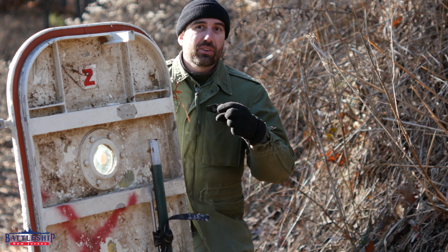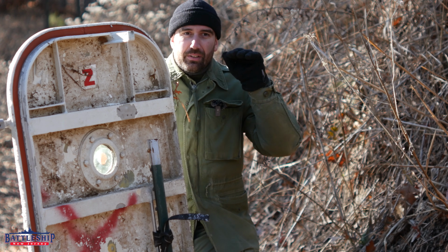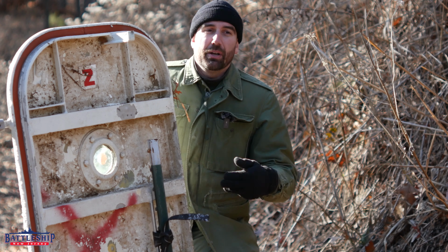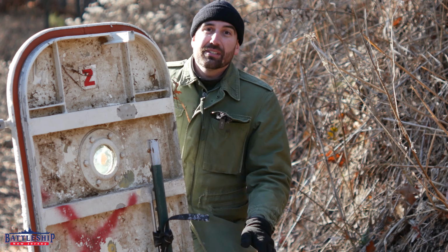The round expended so much of its energy punching through the first layer of steel, and it probably also rotated some, so it's no longer as aerodynamic as it was, that it no longer had the energy to punch through a second layer, even though this layer is maybe 2 inches away.